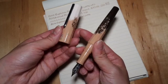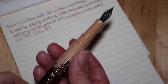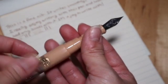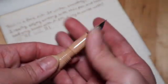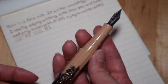I think another great thing about this pen that I've noticed is that the ink capacity is really good. It holds quite a lot of ink compared to other pens that I own, and I feel like you can get a lot of writing out of it. It is perfect for longer writing sessions, in my opinion, and I just think that you get a lot more value based on that and based on the nib that comes with this compared to a lot of other fountain pens.